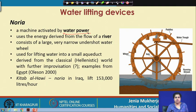The Noria does not work on a standing water body, for example a well or something like that, but it always derives energy from the flow of a river. So, it has to get activated on flowing water. We will elaborate on that when we talk about another otherwise similar water lifting device called Sakya.